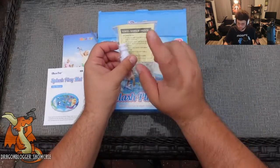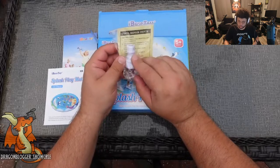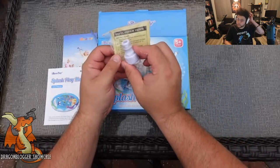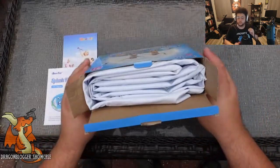I do like the fact that it does include a vinyl repair patch, with instructions on how to get that done. As well as you can change out the connection point for a quick release if that's what your hose uses. It was pretty easy to fold up.